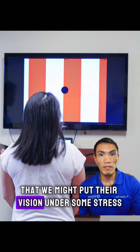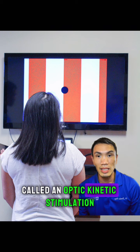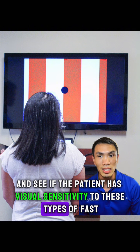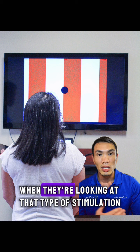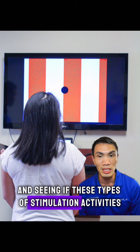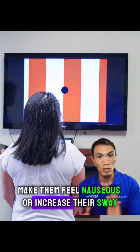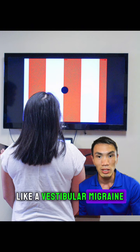Then we might put their vision under some stress and we might show them backgrounds like this called optokinetic stimulation and see if the patient has a visual sensitivity to these types of fast moving visual backgrounds, and we'll look at their balance when they're looking at that type of stimulation versus when their eyes are just in a relaxed position, and seeing if these types of stimulation activities either make them feel motion sick, make them feel nauseous, or increase their sway, which might be one of the hallmark signs of something like a vestibular migraine.